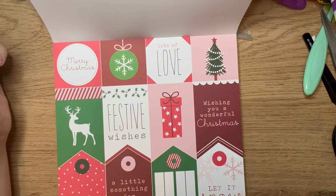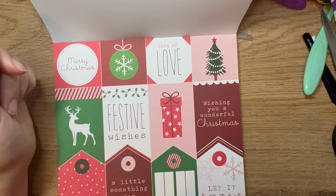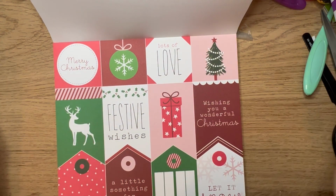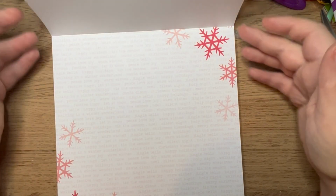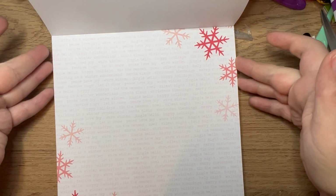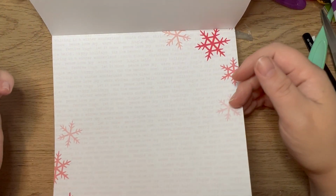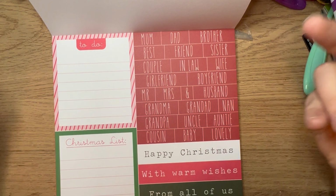So we've got the tags, we've got banners. They're perfect for Christmas cards, no problem whatsoever. These little square toppers, perfect, I can use those. So yeah, first sheet is good. That's like a decorative paper. Yeah, I can see it being in a project pad, but I think the other one was probably more projecty.